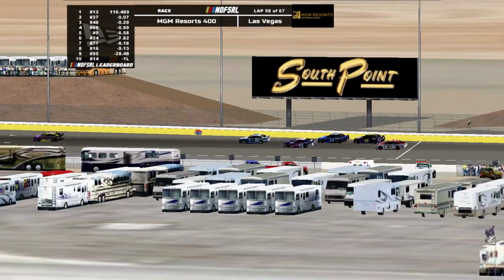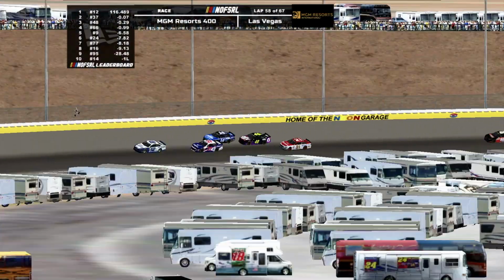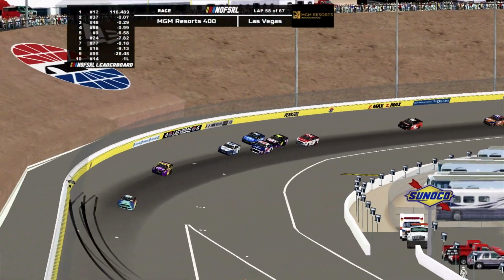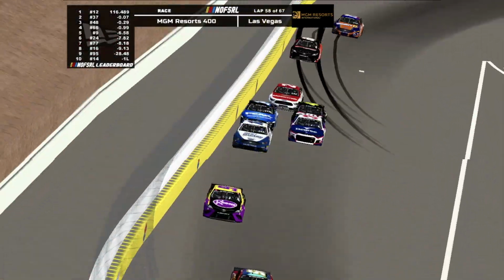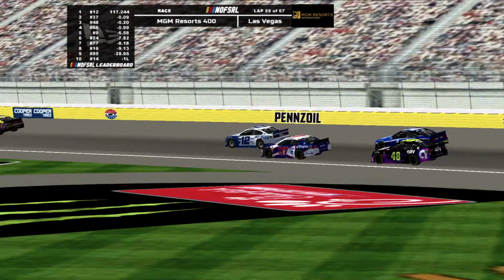Man, look at the 21 sneaking underneath, though. I know he's a lap car, but, man, he's really trying to do what he can to get himself back on the lead lap. And this could help Patrick Smith out, but they're going to catch up to more traffic. That's Neil Clifford in the 53. How does this play out?